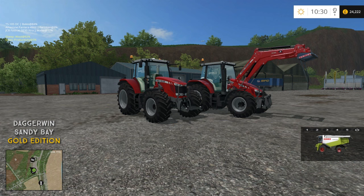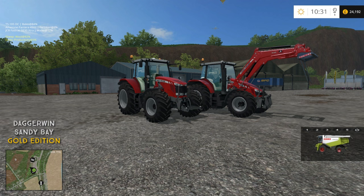Hi everyone and welcome back to Sandy Bay. It's going to be quite a big Massey Ferguson day today. I think probably every machine we're going to use is going to be Massey Ferguson, to the delight of a lot of people but probably to the dismay of others. But yeah, we're going to be doing a lot of work with these over the next couple of episodes.